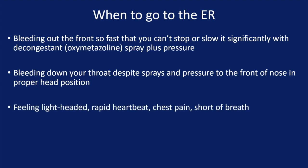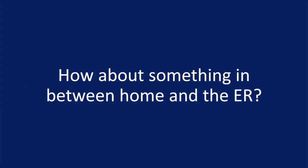And finally, if at any point during your nosebleed you're feeling lightheaded with a rapid heartbeat, chest pain, or shortness of breath, definitely go to the emergency room. Now, is there a management option that lies somewhere between you having to deal with these nosebleeds at home versus going to the ER? Well, that's where rhinologists come in.